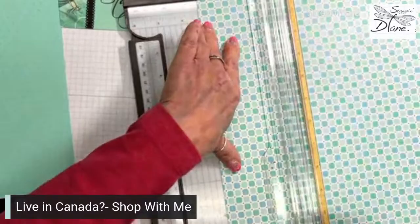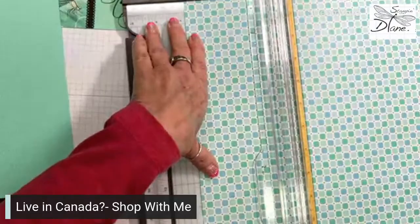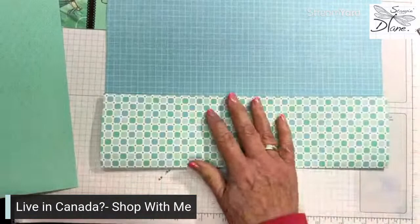Now, originally what I was thinking of doing tonight was those gift bags, right? But this, I thought, is something I haven't shown for a long time. All right, so scored 3 1/4 on this side, 3 1/4 on this side, and on one side here is 3 3/4. So let's go in and use our foam folder.